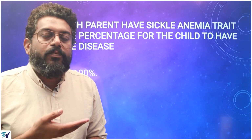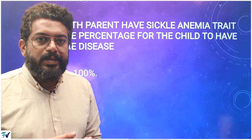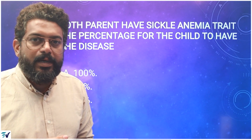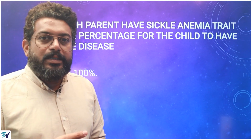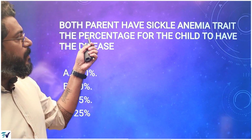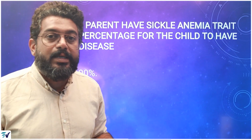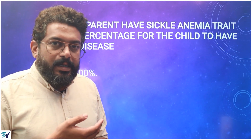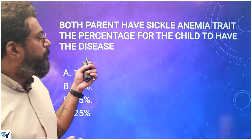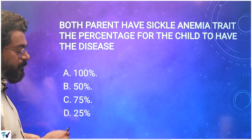Okay, and if one of the parents has the disease and the other is a carrier, then the chance is 50%. And if both parents have sickle cell anemia, the chances are 100%. So here in the question it's mentioned that both parents have sickle cell anemia trait, which means both parents are carriers, and hence the chance for their child to get the disease is 25%.